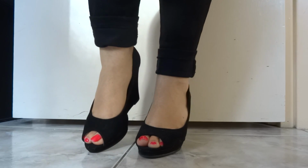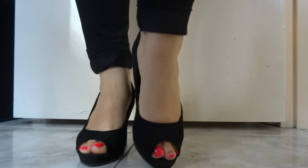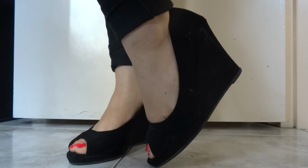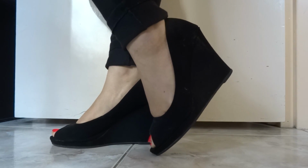This next shoe is just a black suede peep toe wedge. It's not a high wedge, it is a small wedge because I realized that I can wear this to any church event or any formal meeting events that I have to attend. Very comfortable indeed.